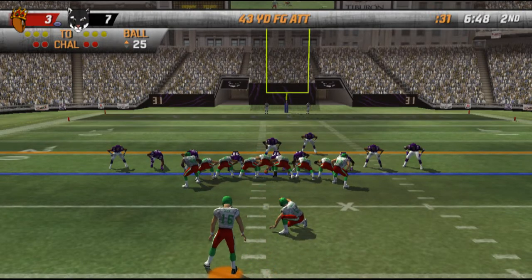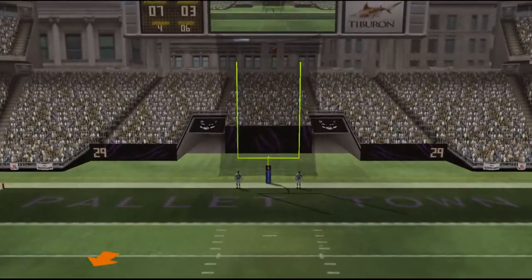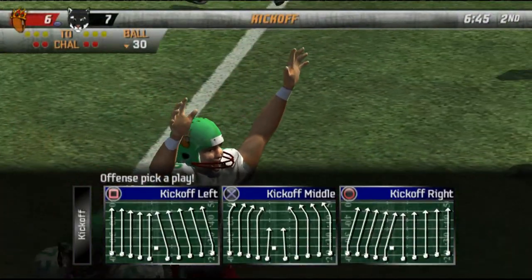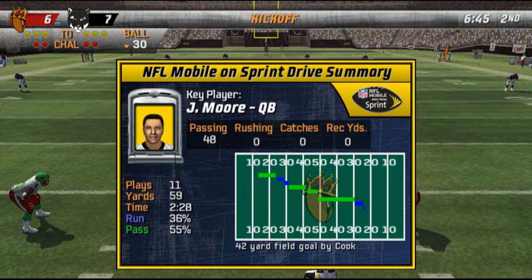They'll line up for the kick, and it should be about a 43-yard attempt. Veteran kicks it through. And give credit to the kicker there. It's nice to have a guy that can make your drive worth 3, even if you don't get it in the end zone every time.